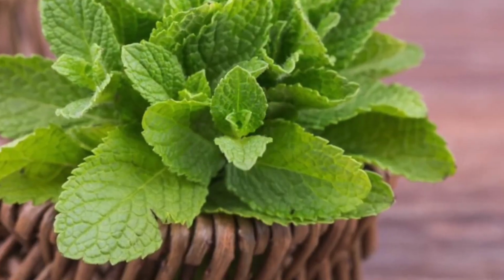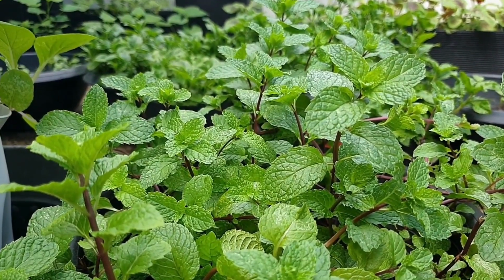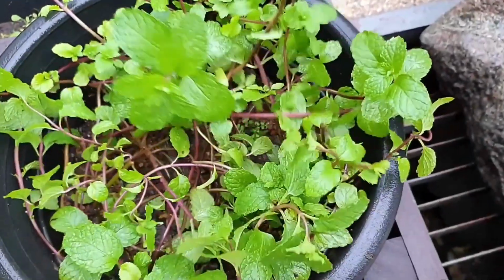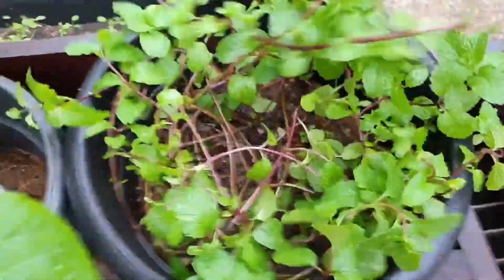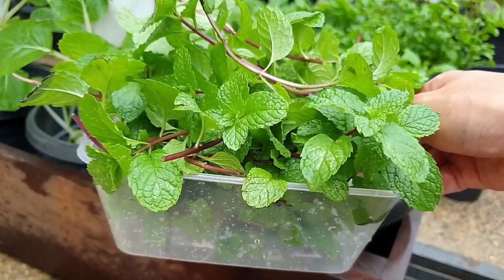Number 3. Mint. Mint proves to be a formidable opponent against flies. With its unmistakable fragrance, mint plants emit a powerful scent that repels flies. Flies rely on their acute sense of smell to seek out food sources, and mint's robust aroma serves as a masking agent, confusing and deterring them from locating potential feeding or breeding grounds.